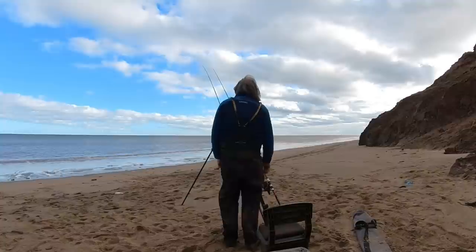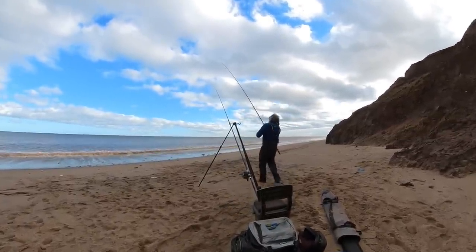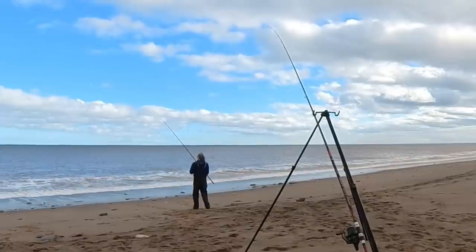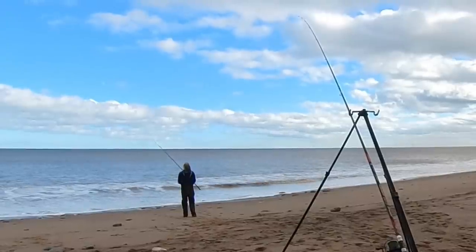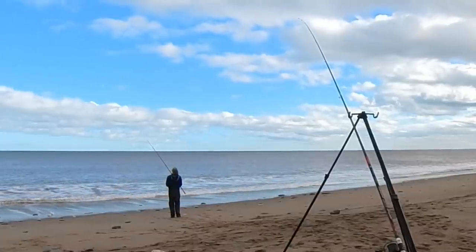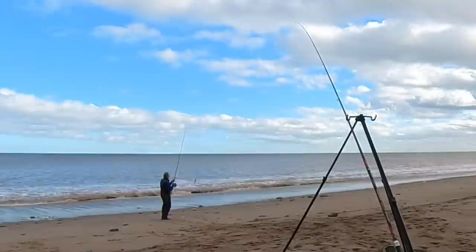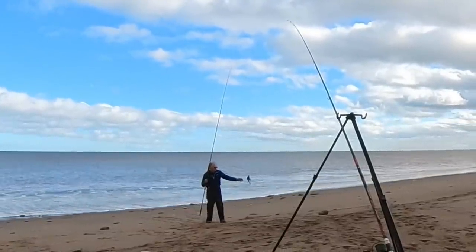The tide has now started to recede and it didn't take long for a bite on a new loop rig. I wind in a lot quicker now to avoid a rig getting snagged. Nothing to write home about, it's only a dab.